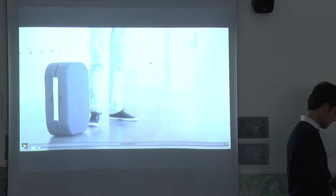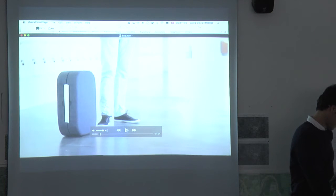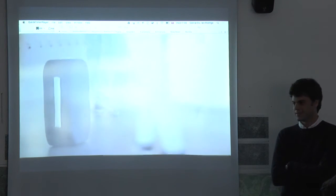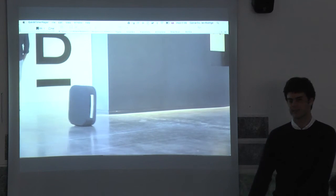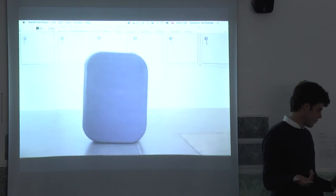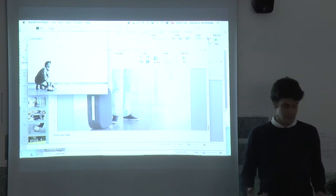Basically it's a suitcase that follows the owner. You have three Bluetooth sensors that track the signal of your phone, so it knows where your phone is and can follow you at a certain distance. The idea is that it could change quite a lot how we carry suitcases, but also how infrastructure works, especially airports or train stations, where a lot of space and effort is dedicated to the transport of luggage.